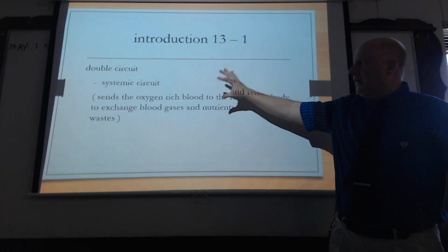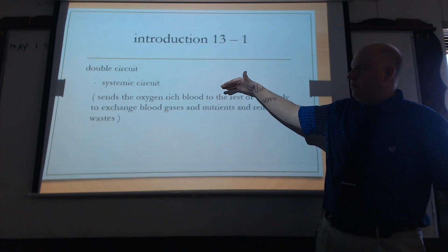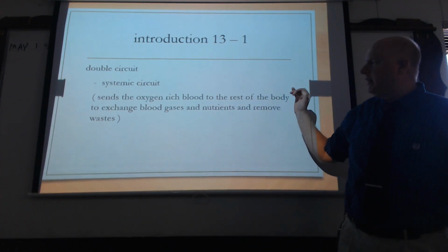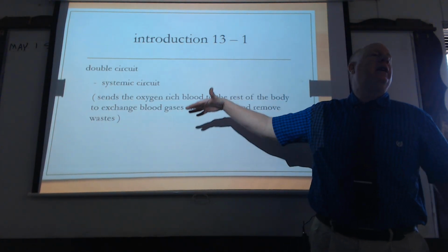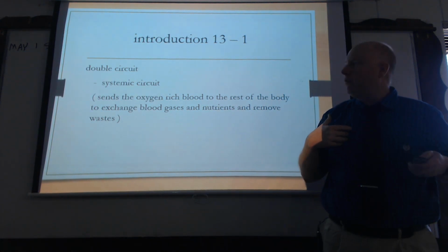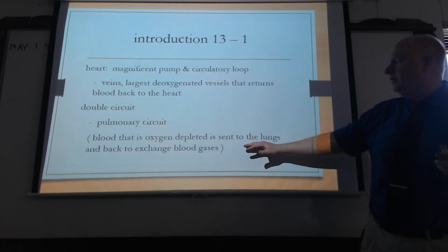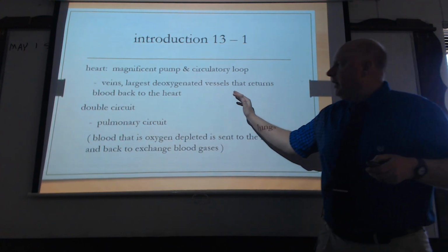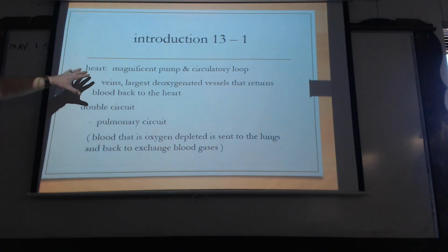Okay, so this is the second portion of this double circuit. So what came before this one? Because remember, if it's the second part, this has oxygen-rich blood in it. What had to have taken place before this? In the lungs, the pulmonary circuit, where you would see this taking place, blood that is oxygen depleted so it can exchange, okay? So then we talked about some of these veins, the largest deoxygenated vessels.